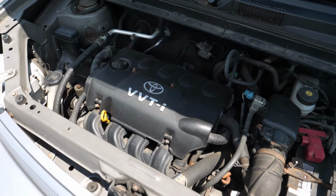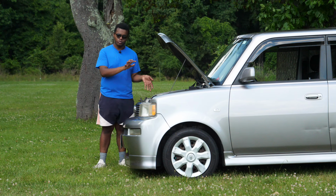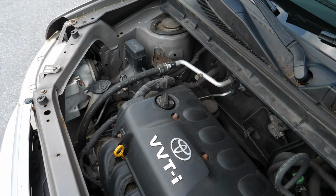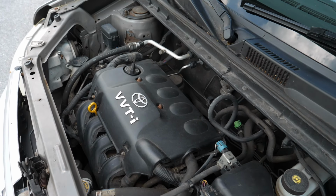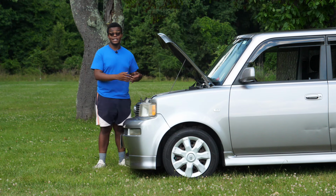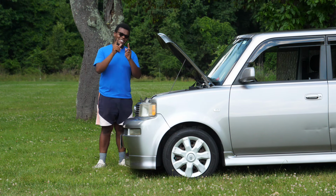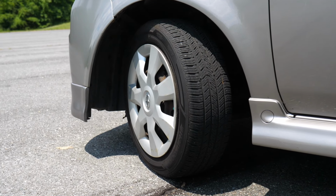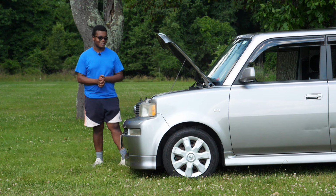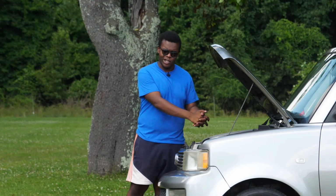It's a very tried and true little engine, as it's the same one that you'll find in the Echo and some other smaller Toyota products at the time, but in this case it makes 105 horsepower and 108 pound-feet of torque. Of course, those numbers do not sound like much, but this thing is 2,400 pounds, so it gets it to 60 miles an hour in just under 10 seconds and gives it a quarter-mile time of just over 18 seconds. So it is not fast, but this is very economical.